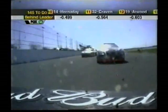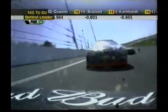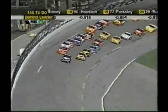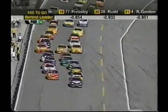Now, we lost a few cars on that restart, and I can explain why. They were all single file. When there's a single file restart and you're not doubled up, it's easy to lose the draft because of anticipating the start. If you don't nail it just right, that lead pack will get away from you, and the first thing you know, you're out of the draft.